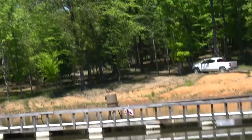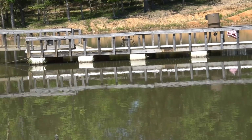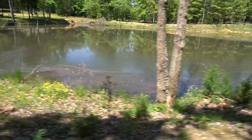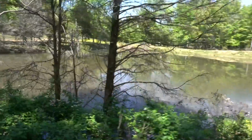So Tom's a builder. He built this bridge by hand. See the one up there? That's what that car is going to drive over. And he built that. Okay. Nice. So this one's a more shallow pond, stocked with the same kind of fish.